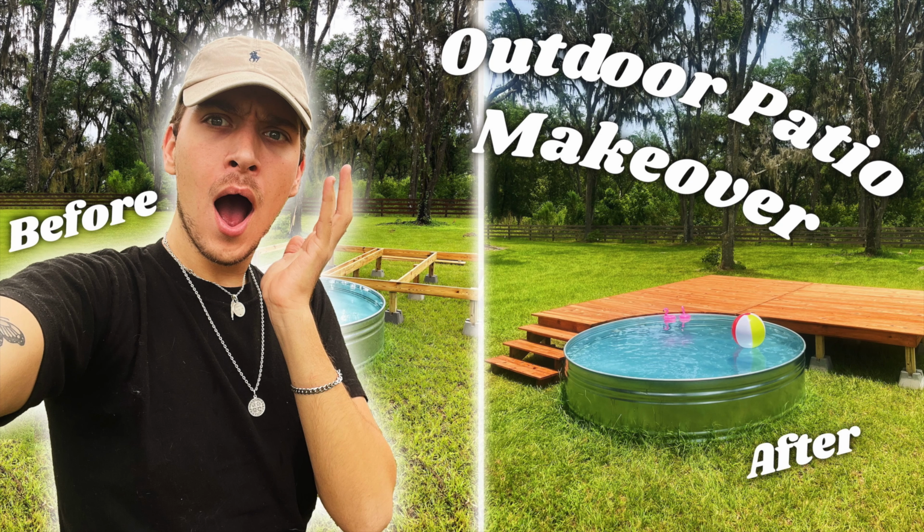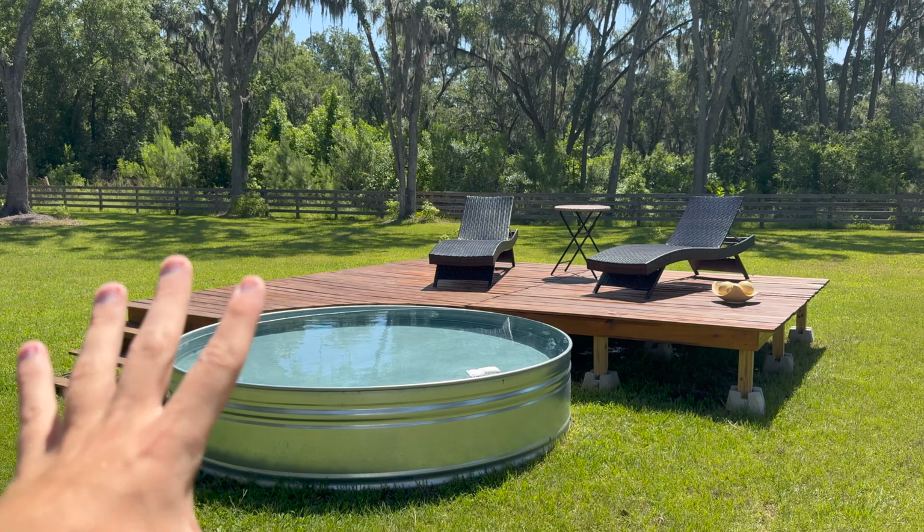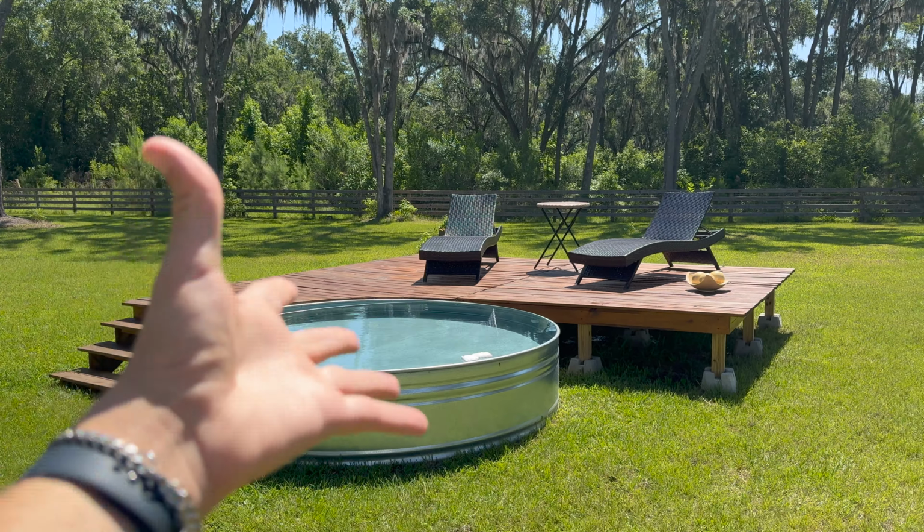We are now outside for our third and final project of the video. I don't know how well you can see me. The sun is crazy today. But for those of you guys who haven't seen the video or who don't remember, my dad and I actually built a deck for this stock tank pool that my parents have here at the farm. This is the deck we built about, I want to say, a year ago. But it's been holding up super well. We love using this area in the summer.